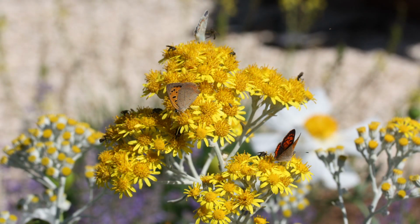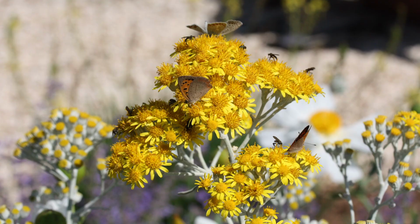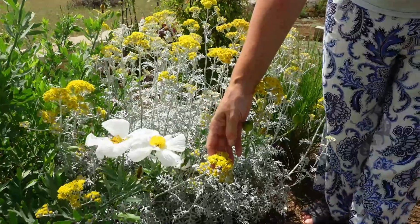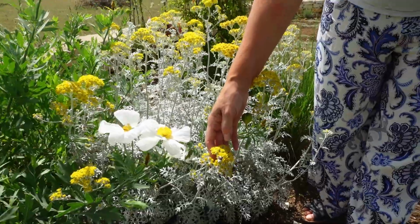There's one I didn't have a picture of. If only I had the camera. Look at him. Can you see him? Look at him. I'm almost touching him. See if I can bend the thing. There you go. Have you got him? Yep. Brilliant.